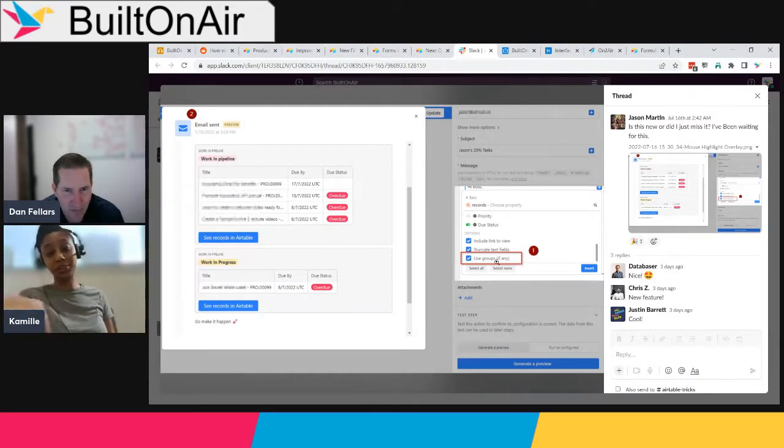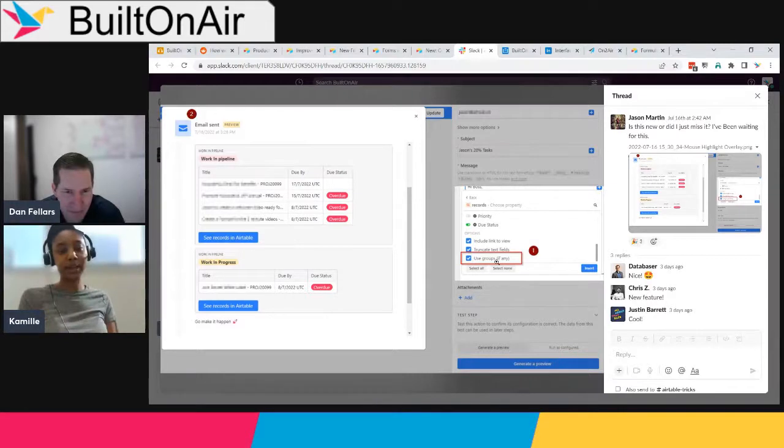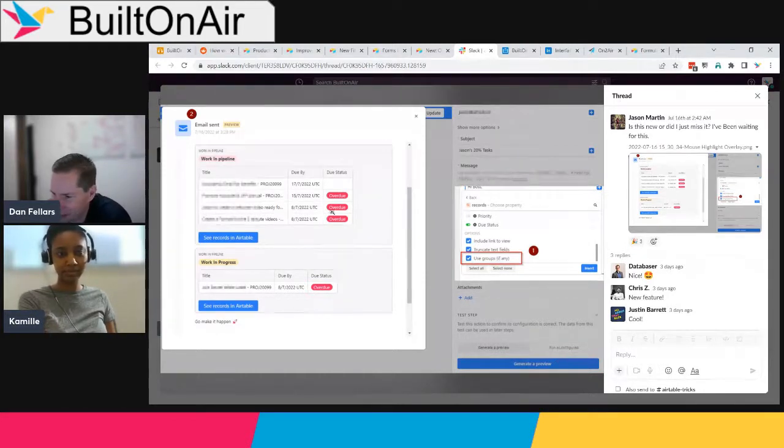It'd be great if you could control it from this window, use groups if any, and then a drop down or something to pick a view to control the groups. But that's super useful for organizing your information in an email. This is the send email action, and you could probably do the same thing in the Gmail action and some of the other ones that let you insert a whole bunch of text. Yeah, really nice. I don't think that's been mentioned by Airtable anywhere. So, a hidden gem, and maybe it might still be in A/B testing. I haven't confirmed that.